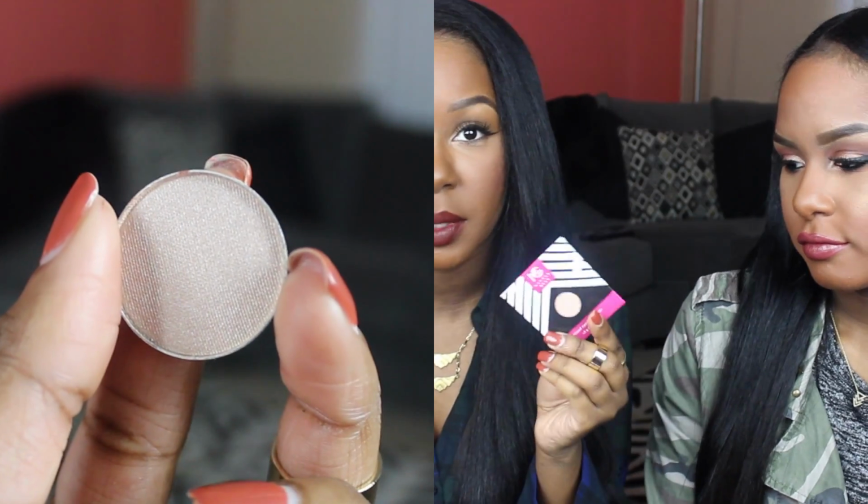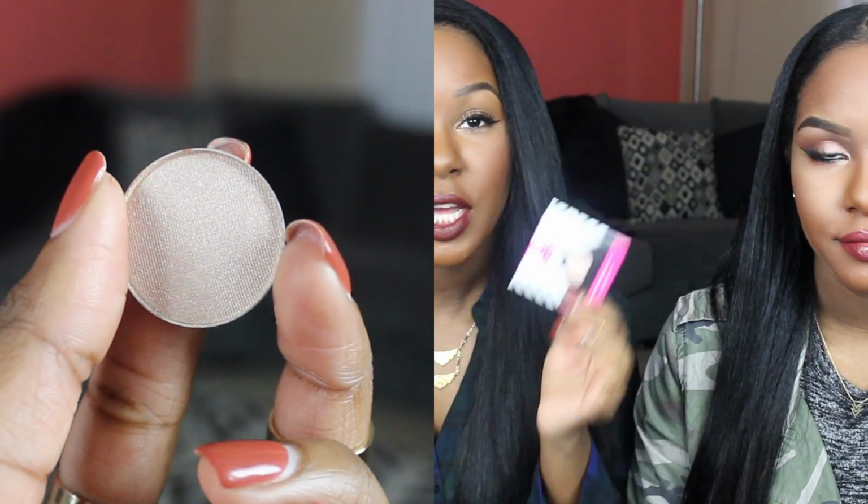And I'm just gonna mention the last few colors that I got. This one is Shimmer Shimmer, and I hear a lot about this one. This is just a really pretty shimmery color, good for the lid or perfect for the inner tear duct color because it's really light. So I'm gonna love this for that.